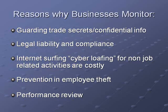Also important for many stock trading, banking, insurance, consulting, and accounting firms is to ensure compliance of state and federal laws, such as the SEC, are being adhered to by employees. Non-compliance of these laws could also result in lawsuits and thus an additional liability for companies. Another reason is the excess use of internet for non-job related activities while on the job can be destructive for firms. The cost for employees surfing the internet, also known as cyber loafing, during work hours using company equipment and time can be costly. Other motives for companies to monitor would include prevention of employee theft or espionage, and it can also provide additional information regarding performance review.